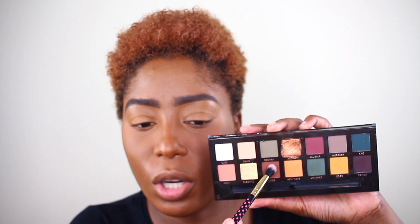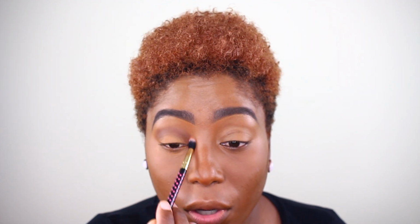I already prepped my eyes off camera, guys, so we're going to go in with the Anastasia palette. We're going to take Fudge, which is this dark shade here. And I'm just going to take light strokes with this because I don't want too much fallout.